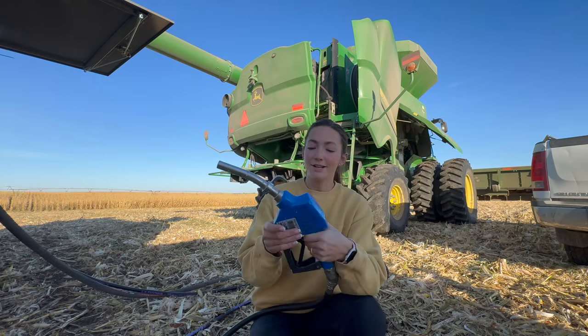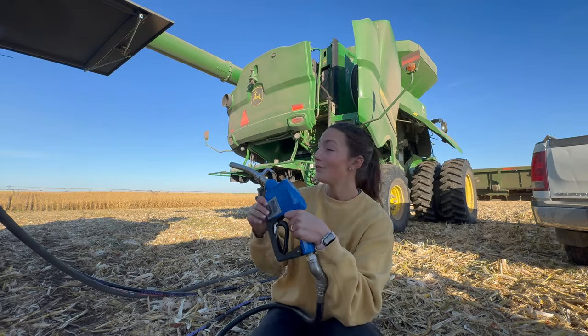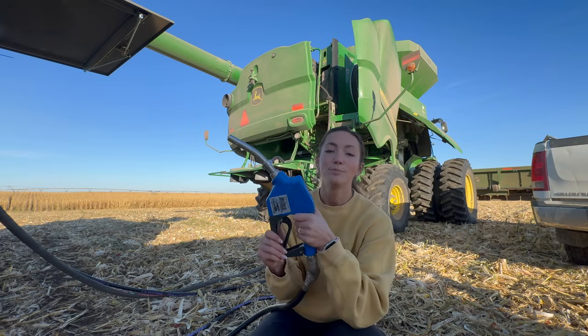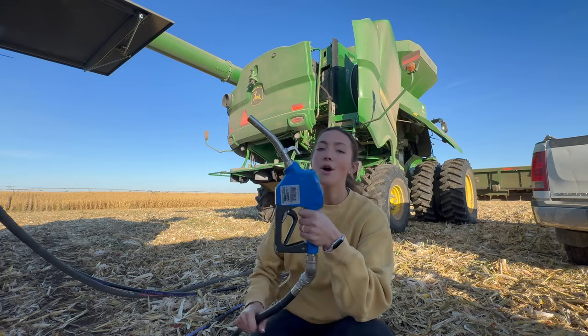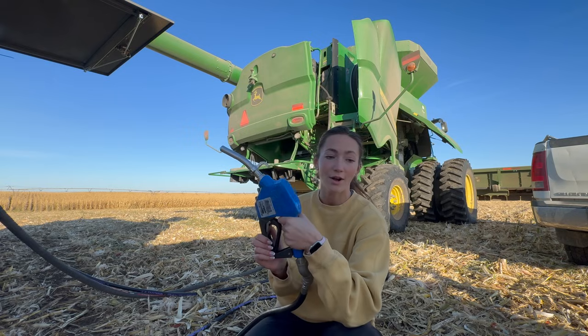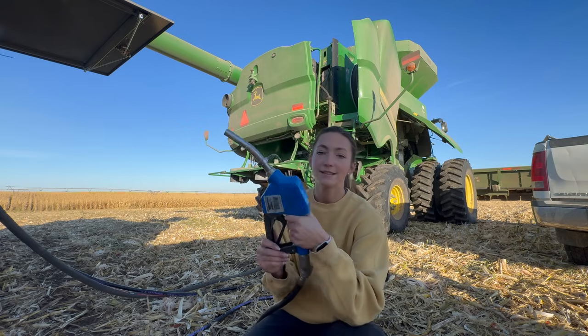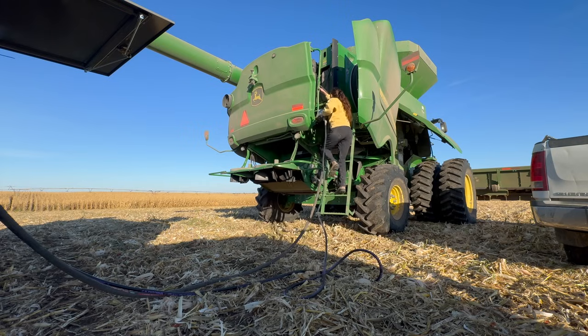I also get a lot of questions about what this blue handle is. So the green handle is diesel that we're putting in here. And then this blue handle is diesel exhaust fluid or AdBlue. It is required for all of our tractors and combines and equipment to run. And this keeps us emissions compliant.